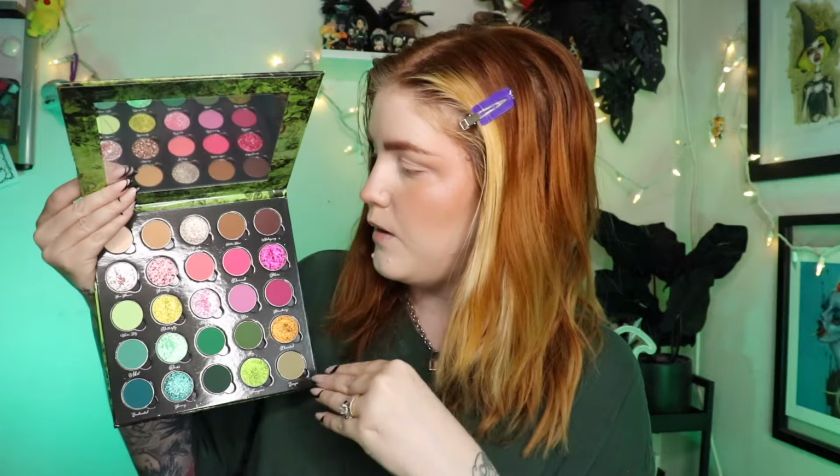I am so beyond excited to play with this palette, mainly because, as I will probably say in the intro, this is my first time ever trying Bella Beauté Bar. I've been wanting to try them for the longest time. All their palettes look so beautiful, and this one just called to me, and I was like, I need to have this. So I'm going to be doing the first impressions with this.